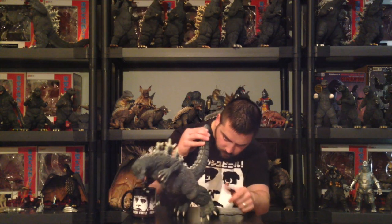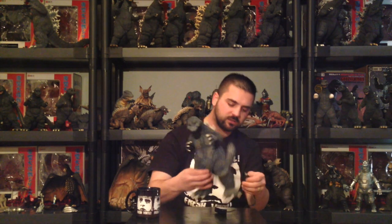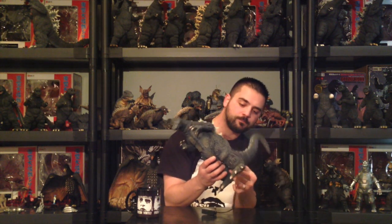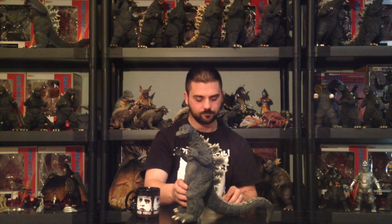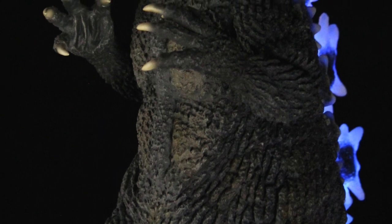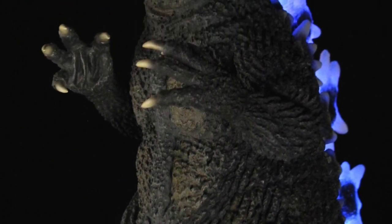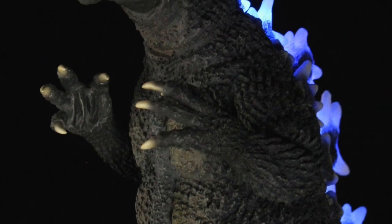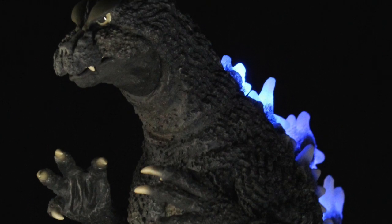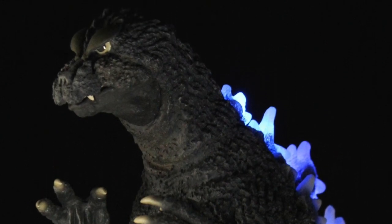Where's the hole? It's on the inside here. See? I don't light this up all that often. I'm afraid if I keep lighting him up, he's going to stop working, and I can't have that. Oh, look at those dorsal plates. Nice and blue. They look amazing. Absolutely my favorite light-up feature figure from X Plus. It looks awesome. Isn't that awesome? That's just sick looking. Okay, I'm going to turn this off now.